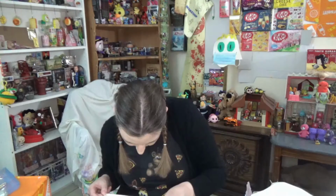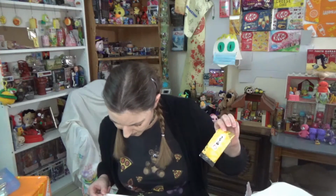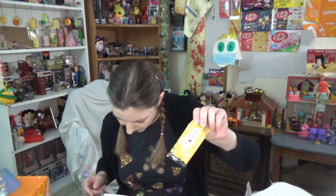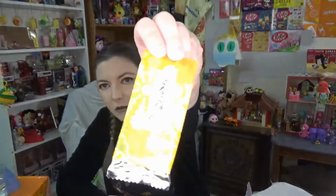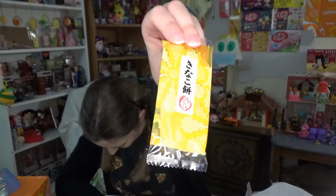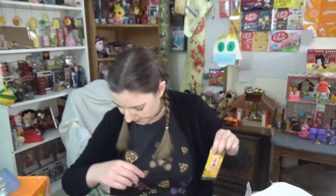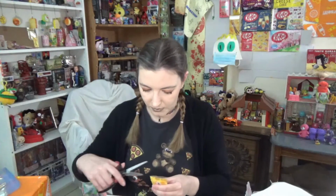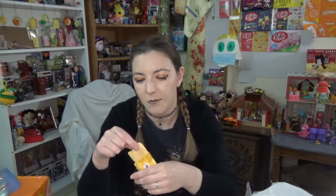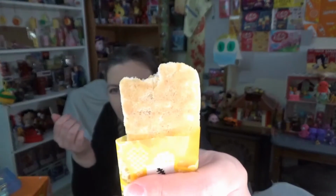This, I think this is a Kanako Mochi. Crispy, light, and sweet. Kanako Mochi highlights a different side of mochi. When that melts in your mouth, these bite-sized treats are coated with a sprinkling of Kanako. Kanako. Whatever. It's kind of like a rice cracker, but different.